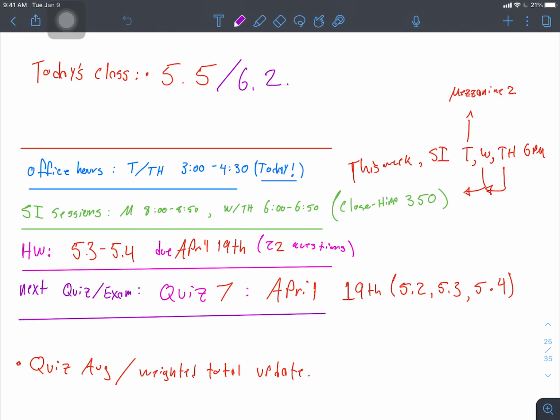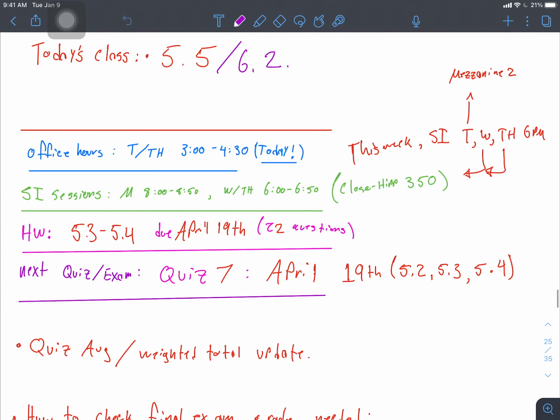Some housekeeping stuff. Office hours today from 3 to 4:30 as usual. The SI sessions are in a different place. Just look at the announcement on Blackboard if you need to find it. There is a homework that I posted for sections 5.3 and 5.4, which is going to be due on April 19th, Tuesday of next week. And on the same day, we're going to have a quiz on sections 5.2 to 5.4. It would be good to do that homework before the quiz so you're extra prepared.